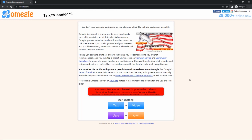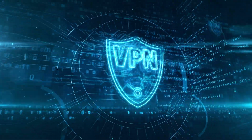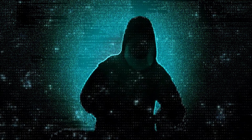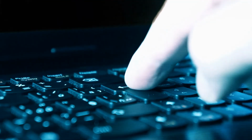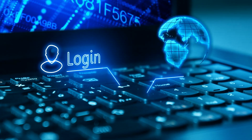If you're having trouble getting unbanned from Omegle, there may be a solution available to you through a VPN. By connecting to a VPN before using Omegle, you can hide your true IP address and make yourself virtually invisible to Omegle. This trick will help you bypass any bans that may have been put in place by Omegle and regain full access to the website.